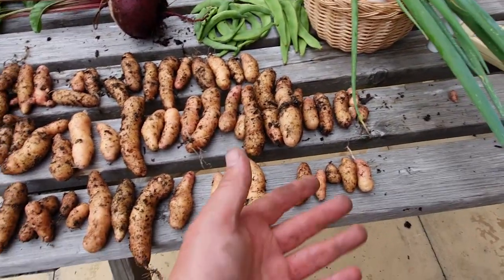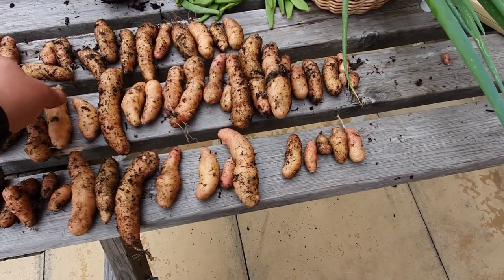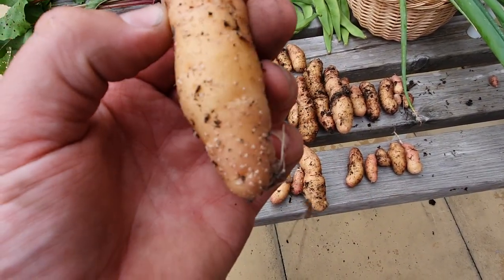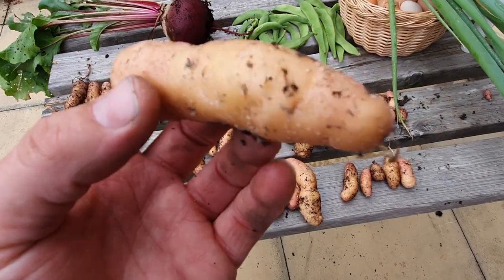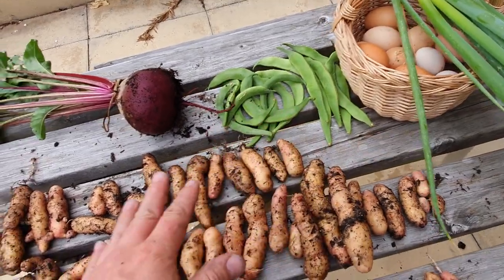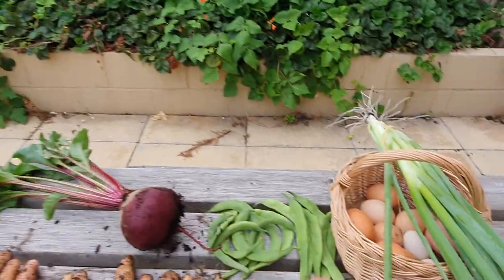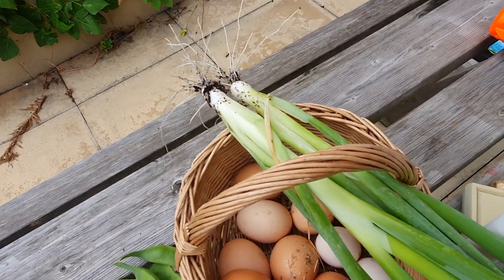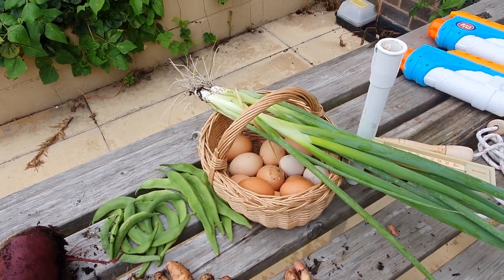So here we are. This is what we've got from one container of potatoes. I really do like these knobbly looking pink fir apples, and they taste divine. They've got a little nutty character to them, and just boiled and rolled in butter. What a winner. And that in combination with some runner beans will be fantastic. Also got a nice big beet out of the patch there at the back of the barbecue, and 12 eggs from the chooks, and a little bit of Japanese bunching onions. You use this just like you would spring onions.